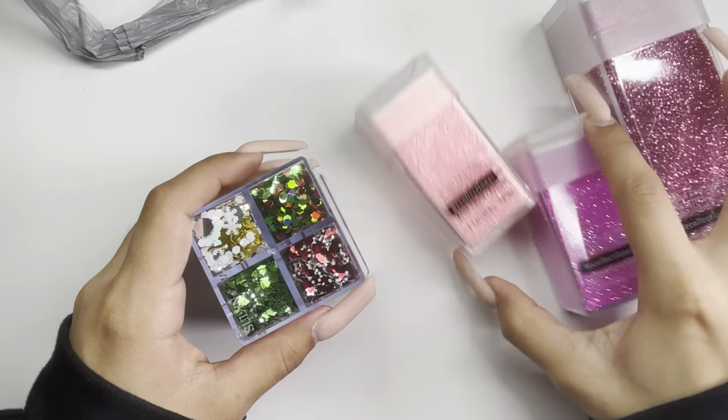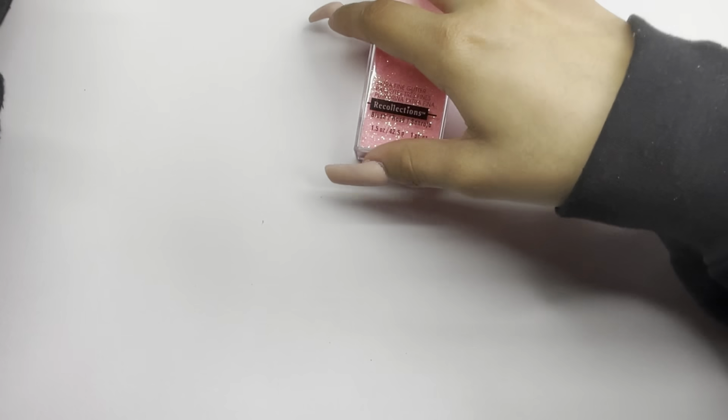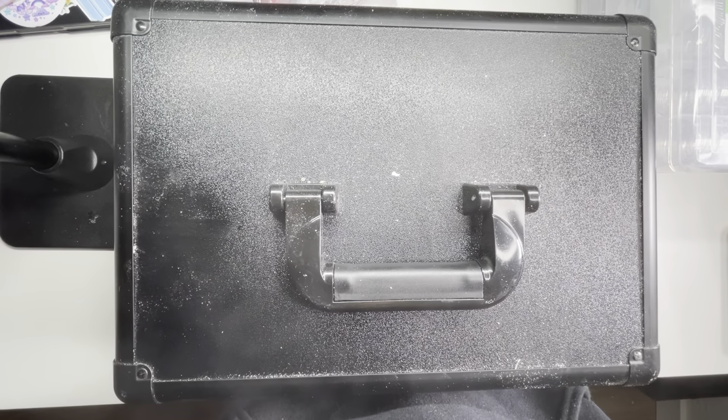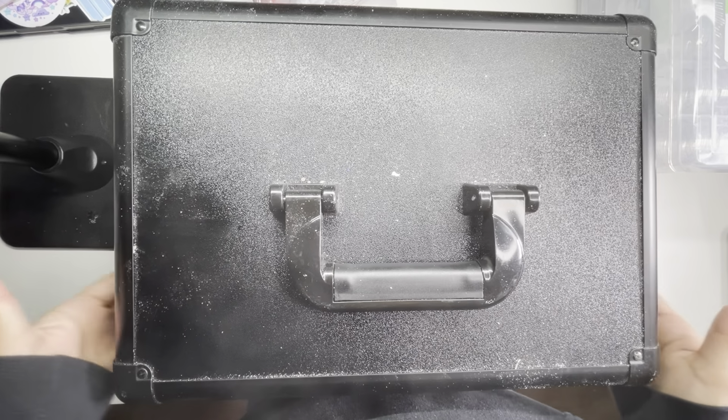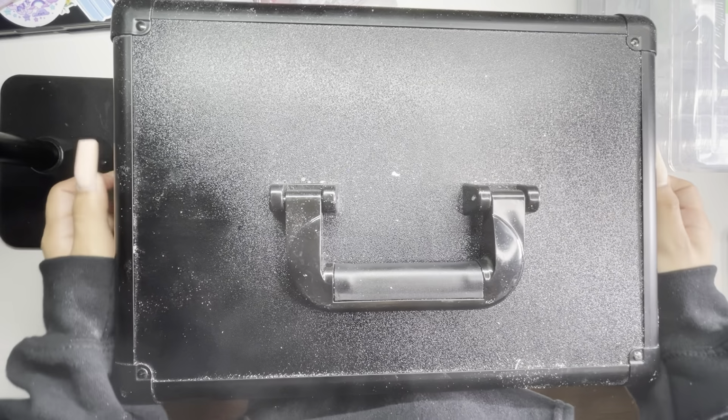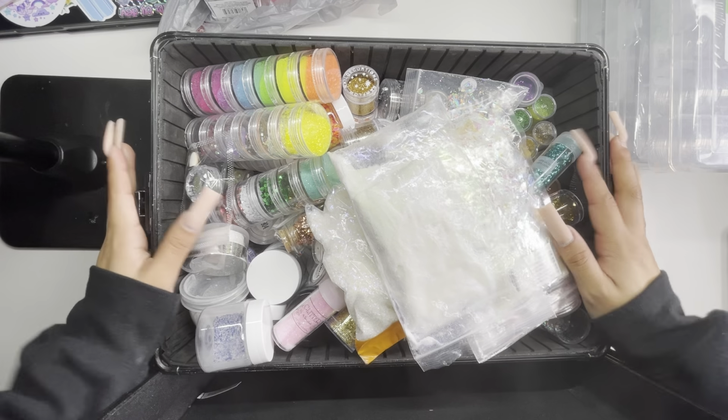Now I am gonna be going ahead and showing you guys my actual collection right now and everything that I have. As you can see, I do have this case, which used to be my old case that I would use to take to school whenever I was still going to school. This was the middle part of it, and it did come with this extra lid. So this is how I store my glitters right now, and this is what I have here in my collection.